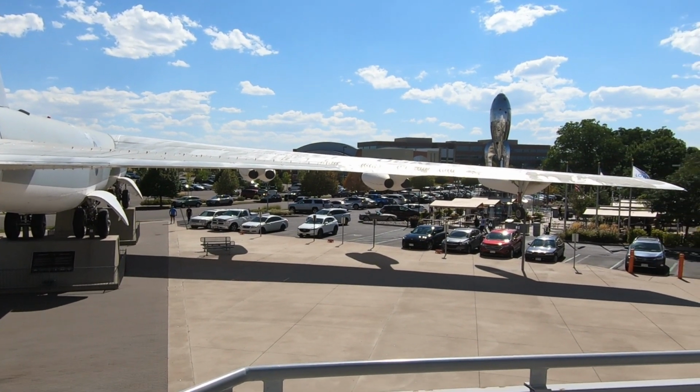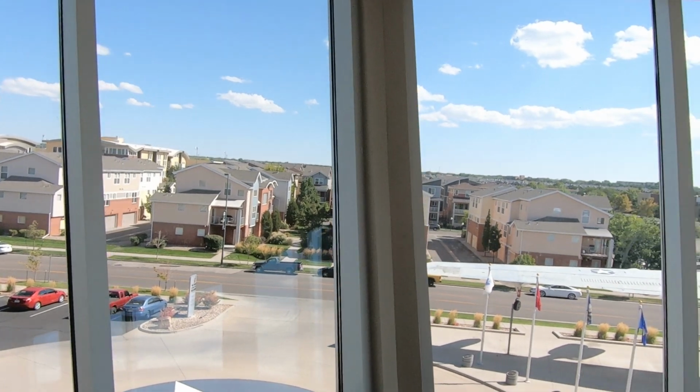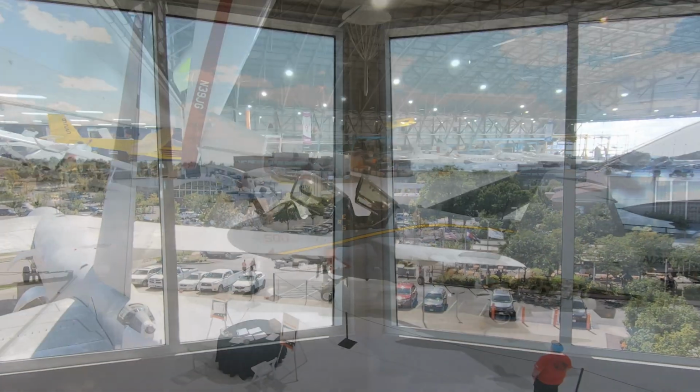There's an open patio area, big circular drive. And then there's also kind of cool for little kids too, there's kind of a control tower deal up on the third story. Really kind of cool. You get to see a real good glimpse of the neighborhood and all that stuff.